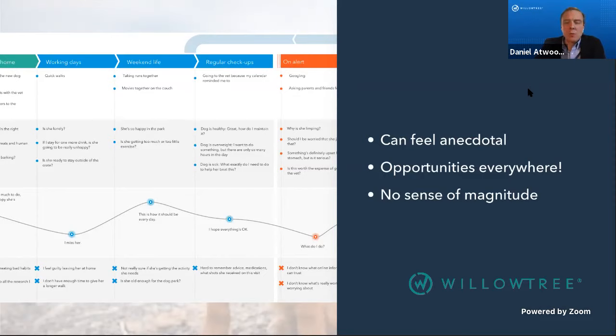It's hard to tell from looking at a user journey which opportunities are the big ones and which are the small ones, and which are the ones that really have the biggest potential in terms of becoming a lasting part of somebody's life if you do create a solution around it, and also aren't already being solved or near being solved by someone else out in the marketplace.